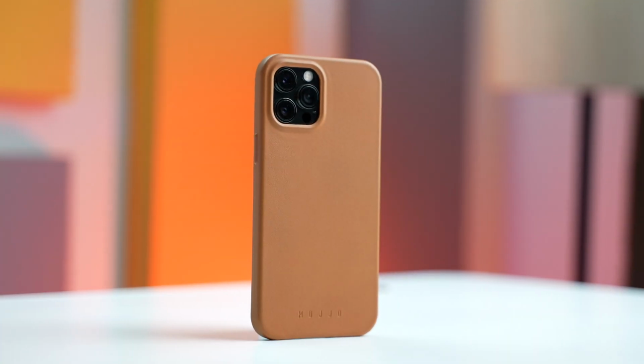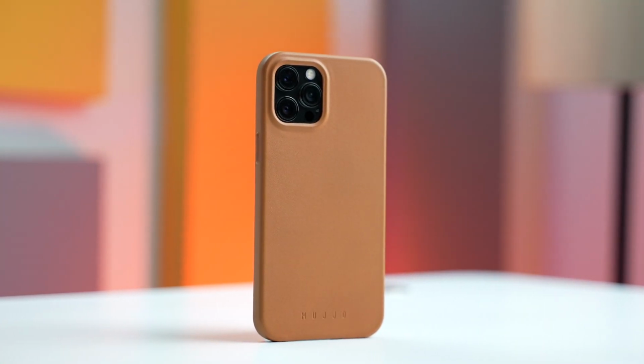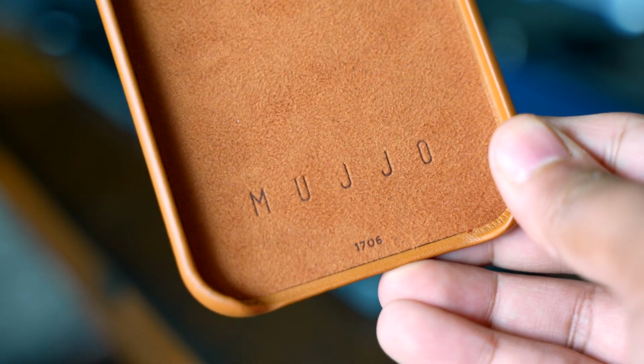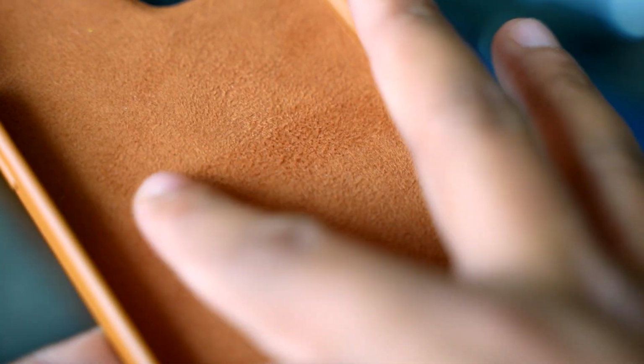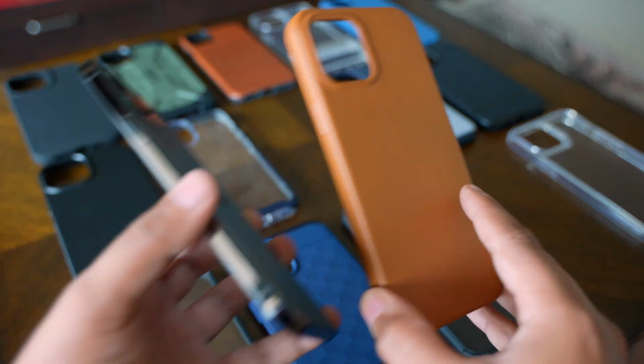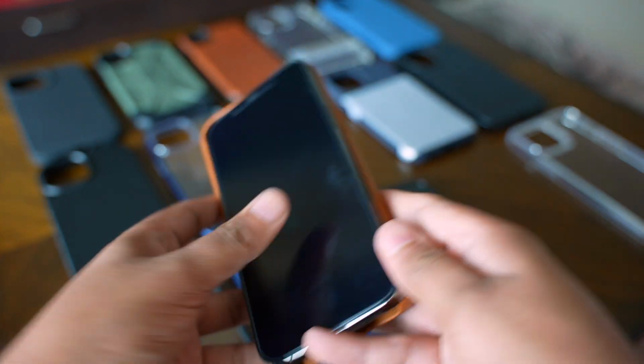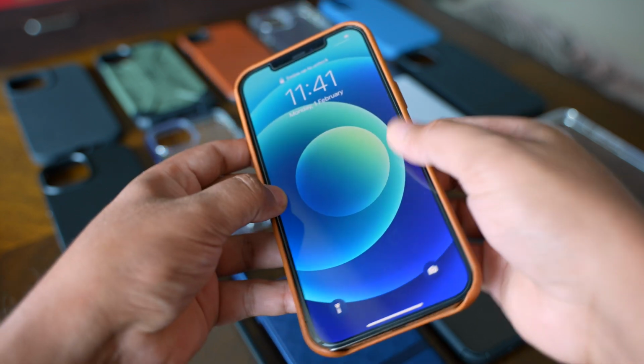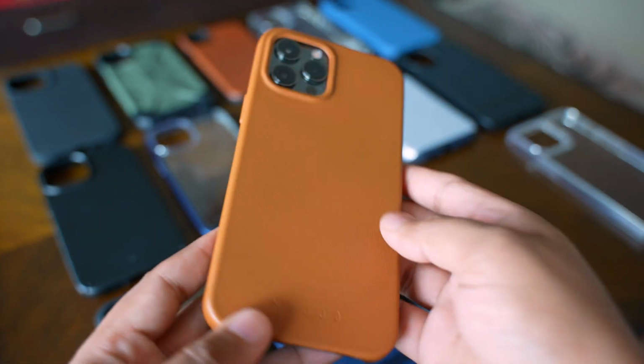Now this next case is probably one of my most favorite ones. It is a full leather case from Mojo. It's made from genuine leather and it has a soft felt-like material on the inside to protect the back of your phone from scratches. Now as with most of my leather cases, I got this one in tan color as well, but on their side, they have a few other color options as well. Having this case on gives your phone a very premium look and feel.